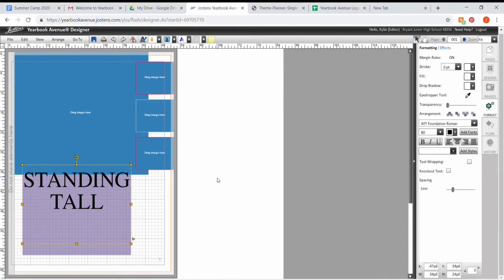If you want to play around with canva.com, I will link that. It's free. It's a little easier to use than this once you get the hang of it. But again, it's got some options on it that we can't necessarily use. Like, we don't have access to every font in the world, and we don't have access to every color in the world. We have access to a very limited set. So we want to be aware when we're designing in Canva that we're not using something that we can't get in Yearbook Avenue.